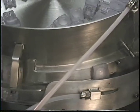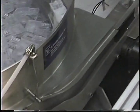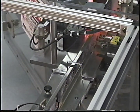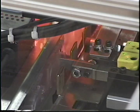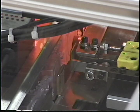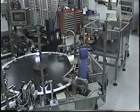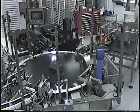The cartridge windows are placed on their sides to allow for 100% inspection of the gasket prior to assembly of the window to the base. The assembly is then literally snapped into place. With the implementation of the new Snap Fit platform, we have been able to increase our automation, thus reducing our manufacturing costs while maintaining high quality yields.